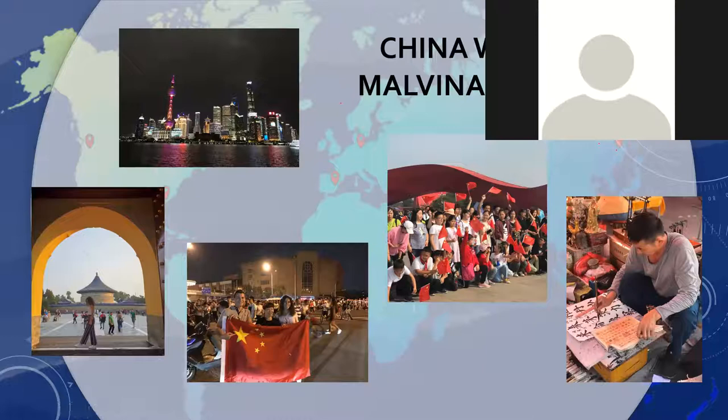Also, yes, you can see some pictures. And I went to Beijing when it was the 70th anniversary of the People's Republic of China. And they're really super patriotic. There were many events organized and many people around. And so it was a super week going there.